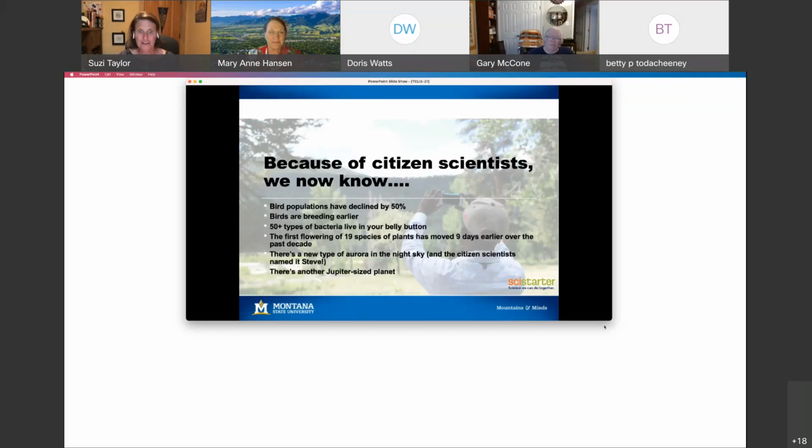And there's another Jupiter-sized planet. These are all important scientific discoveries that were found not necessarily by professional scientists, but just by regular people who were helping out. Oh, and invasive mosquito species have arrived in Germany. The mosquito mapping is an interesting project that we'll talk about in just a little bit.